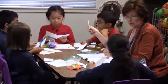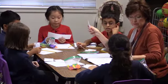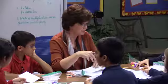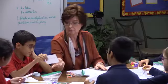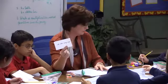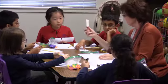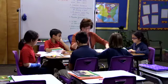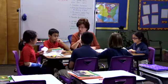Anyone? The answer to a subtraction problem? I have the takeaway sign. Oh, what's the takeaway sign? A minus. Who has minus? Oh. A couple of them may have disappeared. Left over from another class.